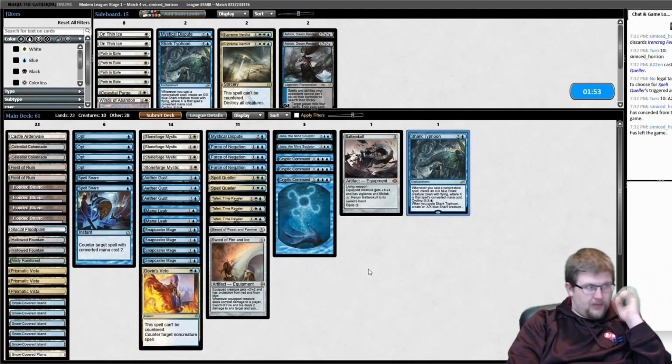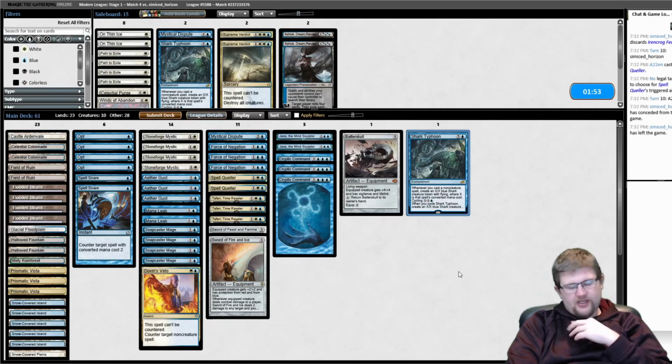And Mystical Dispute might seem weird, but it's just like an extra Mana Leak. It's a 3-mana one. I'll bring it in, because if you let the Belcher resolve, you die.